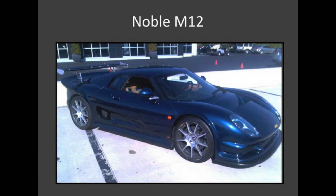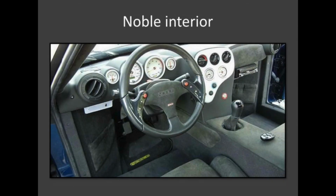Now, something totally different. This car is the other end of the spectrum. This, I wouldn't say it's exactly homemade, but it is certainly artisanal. This is a car that, it's called a Noble. It was designed by a gentleman called Lee Noble, who is something of a cult figure in the sports car world. And it's kind of a car that you could put together out of stuff that you could make in your own garage. You see the interior there.